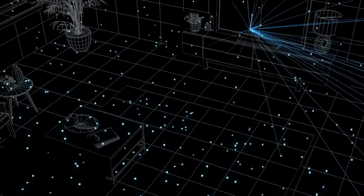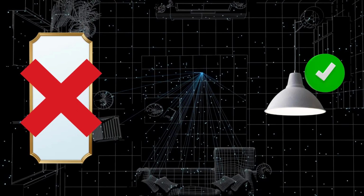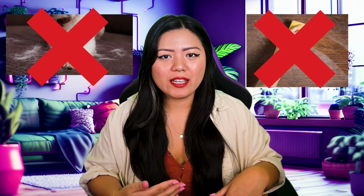To fix this, make sure that you don't have any mirrors in your room, that you have the proper amount of lighting, and that there's no dog hair, dust, dirt, or anything on the cameras, which are what's used for tracking on inside-out tracking or on your base stations.